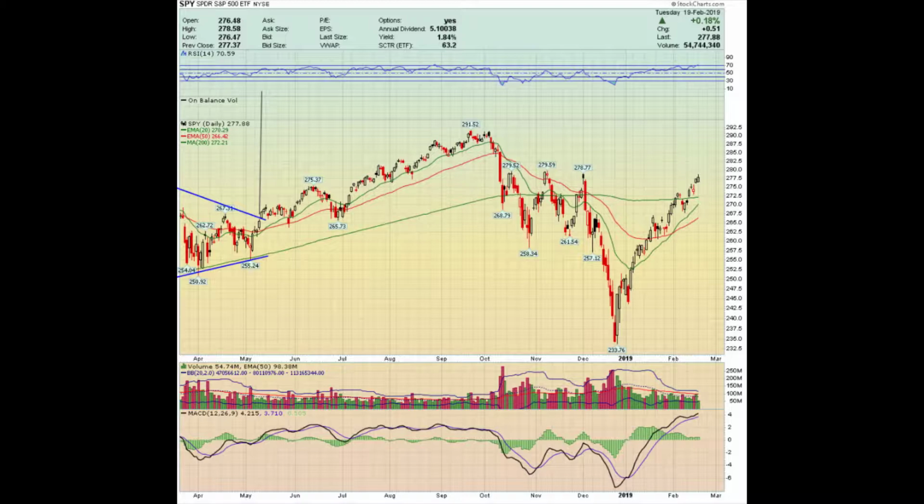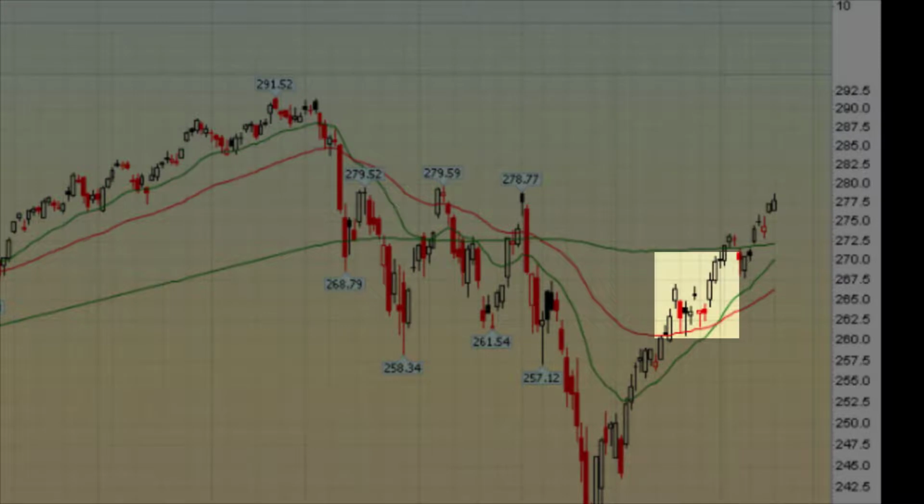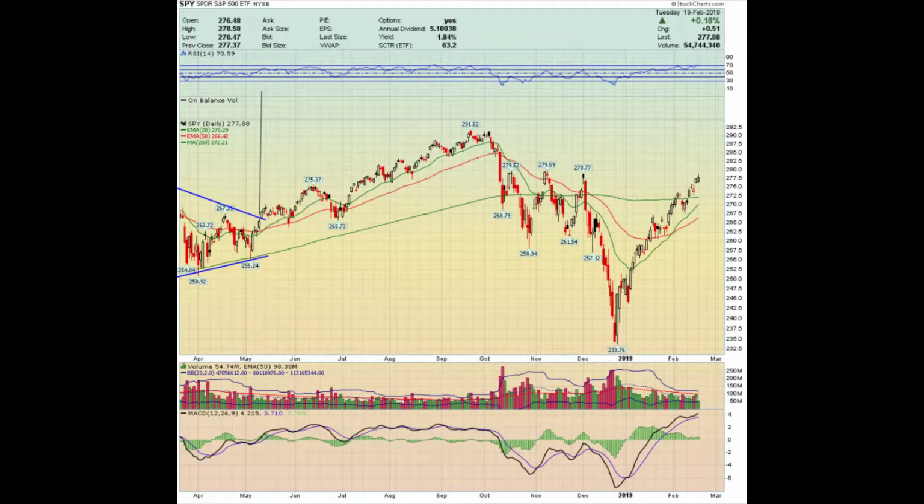Wanted to point out two things here. First of all, we've recovered the 200-day moving average, and that's a good sign in terms of bullishness in the market. The second thing I wanted to point out is that maybe 10 days or so ago, we talked about the abandoned baby pattern that you see right here. We've obviously negated that, which makes me feel a lot more comfortable.